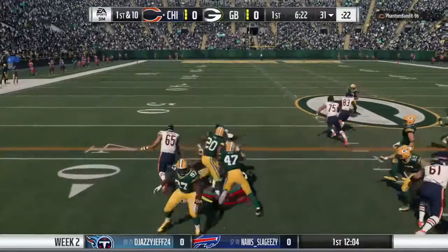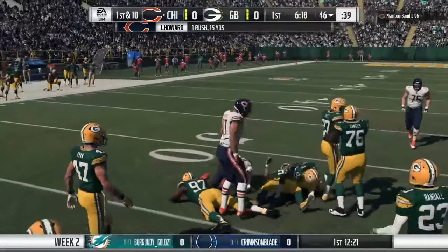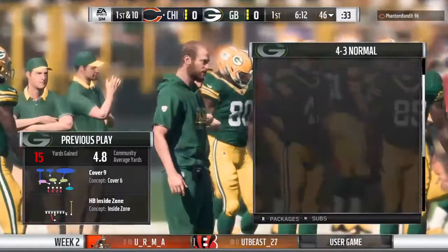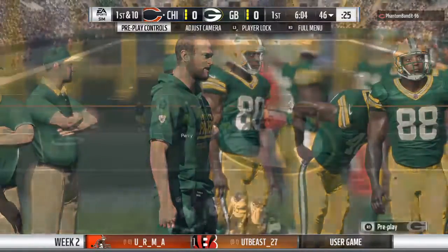Here's carry number 1 for Jordan Howard. And able to get this one across the 45 before he's brought down. And a nice carry there of 15 yards. He was solid last week, over 100 yards on the ground in their victory. They want to get that going again.